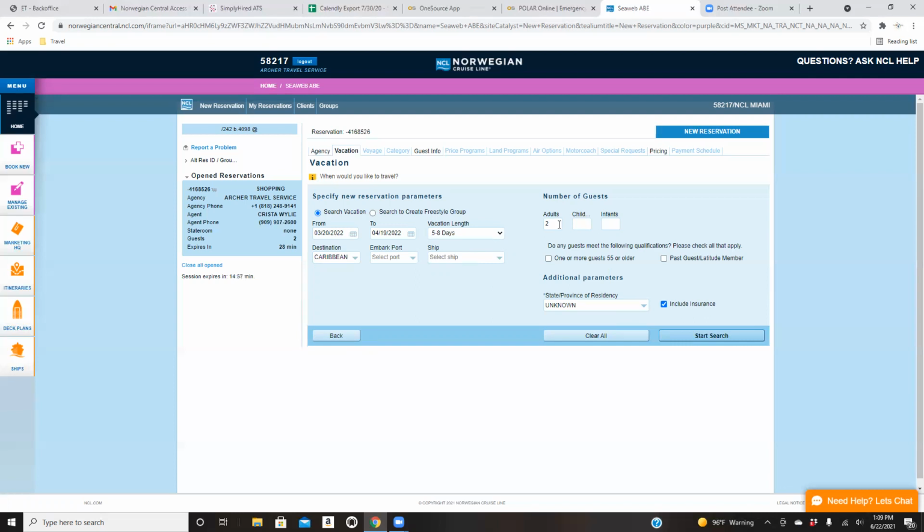So it's going to be a family of 4, so 2 adults and 2 children. Do any guests meet the following qualifications? Please check all that apply. Are 1 or more guests 55 and older? No. Past guest, Latitude member.